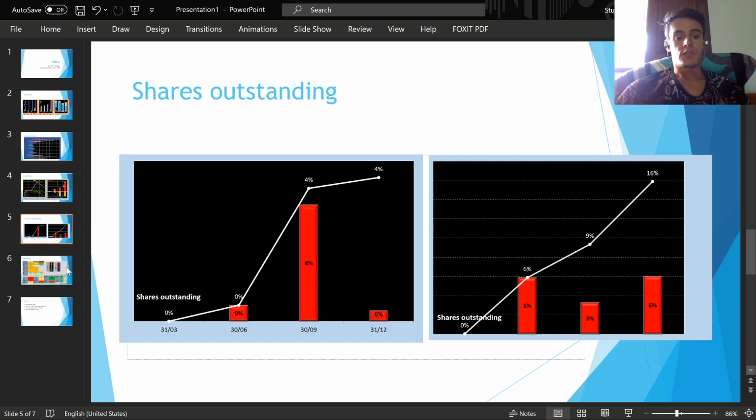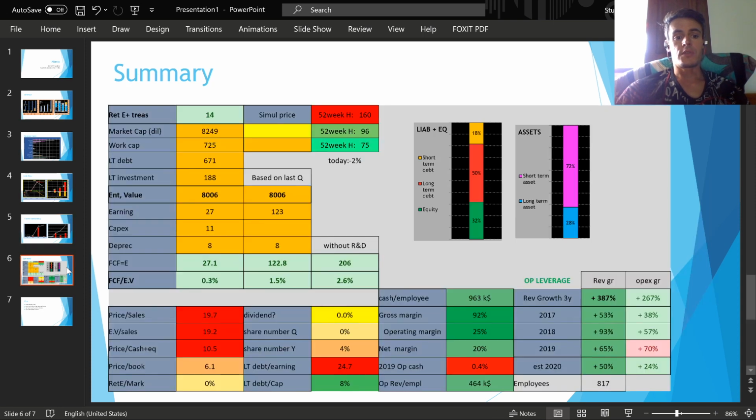Now the next slide is one of the most important, the summary. What is quite important to see here is to identify the profitability rate of the company. What is quite important sometimes is not to do a DCF, but I want to identify all the characteristics of the company, and this table summarizes everything.